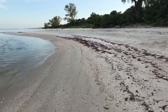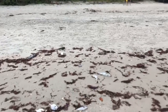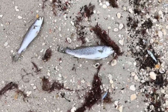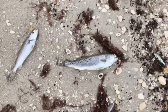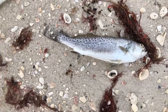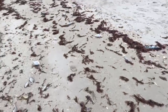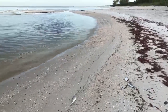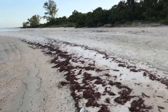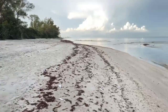I've seen so many species of fish dead here on the beach now. It started out with just catfish. Now we're seeing everything: trout, snapper, snook. We're seeing all kinds of dead fish now. Absolutely horrible. Horrible, horrible, horrible. And way, far more dead fish on the beach today than yesterday. Far more.